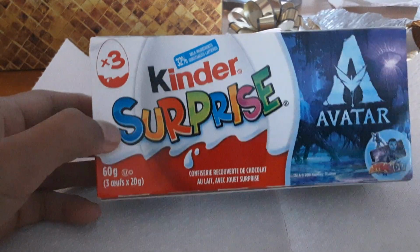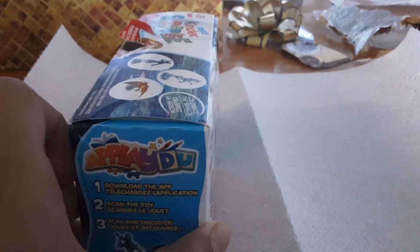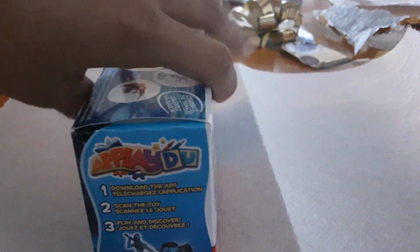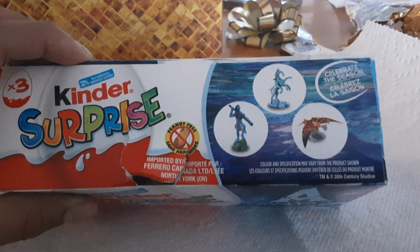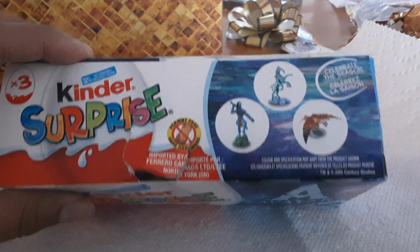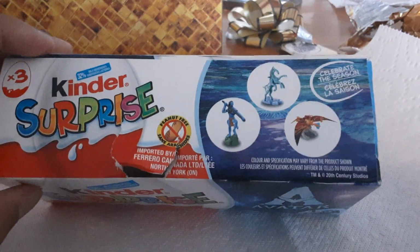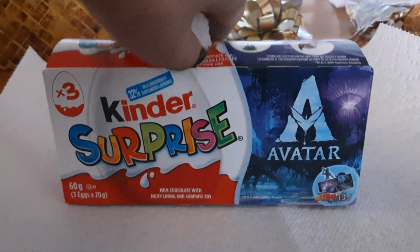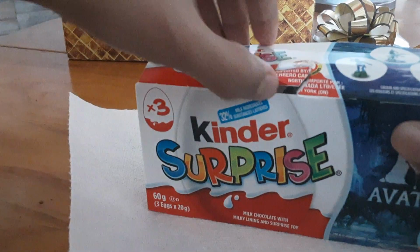Let's talk about what we can get first. So this is an Avatar egg from Kinder Surprise. At the side, it just tells that you can download the app and stuff. And that's the front again, and then here has all the characters you can get. And celebrate the season, it says, right over here. All right, we should get this opened. I don't want to rip this pretty box, but I guess I'm gonna have to. Let's do it.